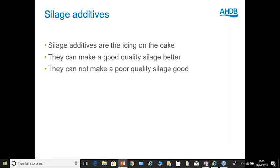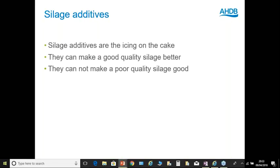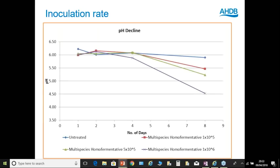So, a few facts about silage additives. They are the icing on the cake. If you're making poor quality silage, you're not managing it right, the silage additive will not cover up those problems. They can make a good silage better, but they will not make a poor quality silage into a good quality silage. And the first thing you need to comprehend is the number of bacteria that you're applying per gram.